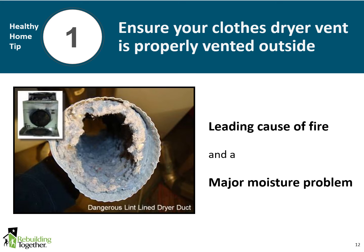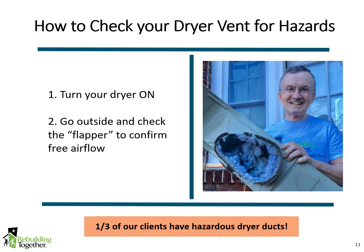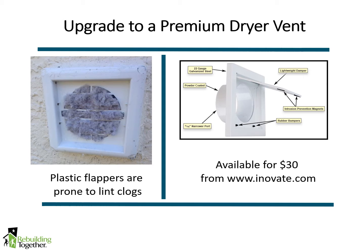We'll start with your clothes dryer, because clogged dryer vents are the leading cause of fire as well as a major moisture problem. It's easy to check your dryer for hazards. First, turn it on, and then go outside to check whether your flapper has strong airflow. If it doesn't, you have a problem that demands attention. If the clog is at your flapper, you may be able to remove that yourself. If it's deeper in the duct, you'll probably need to call a handyman.